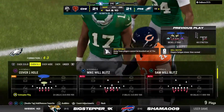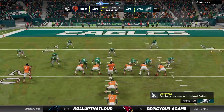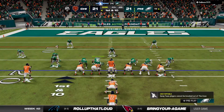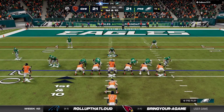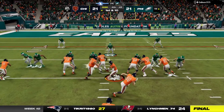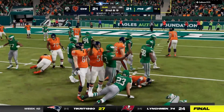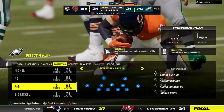Well, they picked up a little bit of yardage there, and now, in this situation, should be in no hurry to run a play really fast. Let the clock wind down. On 1st down, they'll go to the ground attack. And he'll get this down only to the 18.